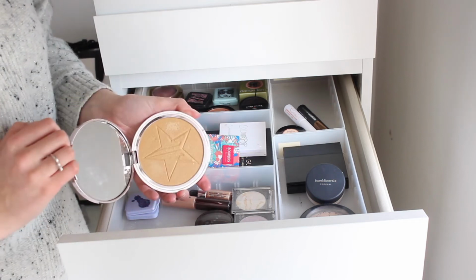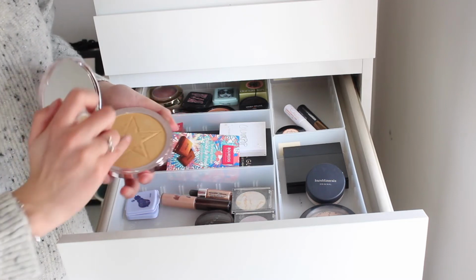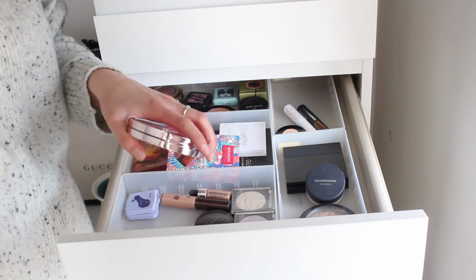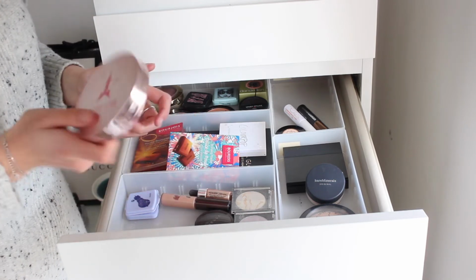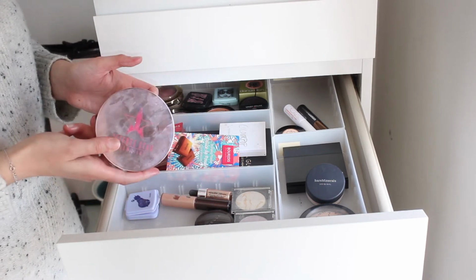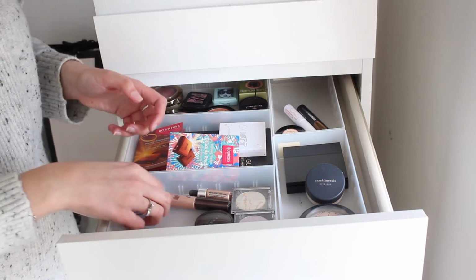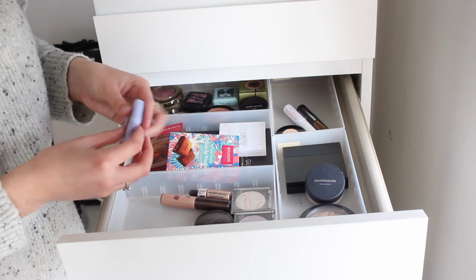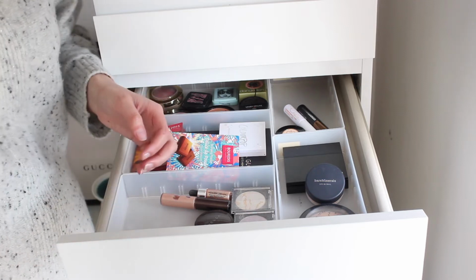It's definitely not my favourite. I mean, it's gold, and it's not actually that great either. So I don't know whether I got a bad one or what, and it's not that great. I might actually flatten it out. I'm going to keep this. Why not? Benefit What's Up mini sample. Gonna get rid of that.